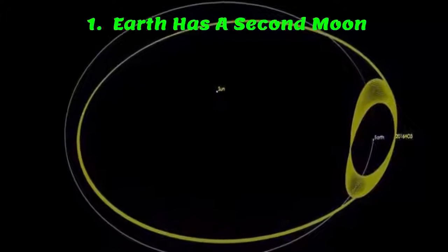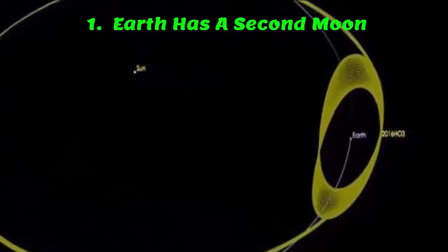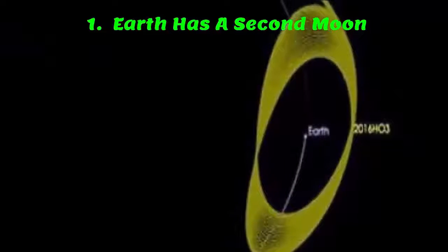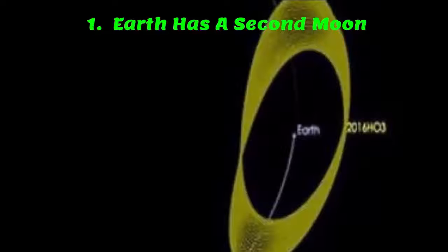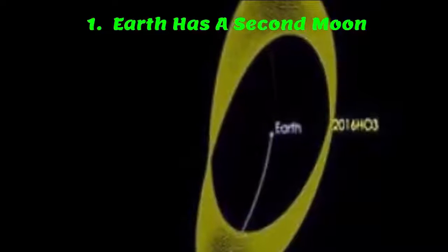Earth has a second moon. NASA scientists discovered an asteroid that has been captured and is in stable Earth orbit, making it a constant near-Earth companion, or a second satellite. There are a lot of objects orbiting this planet: space stations, man-made satellites, and lots of junk, but only one moon that we can see.